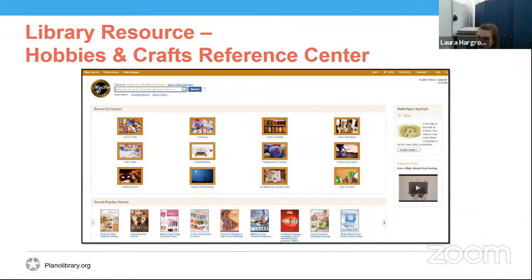Okay, so before we wrap up, we do want to share with you a library resource that we have. This is the Hobbies and Crafts Reference Center. This is an EBSCO database that you can access for free with your PPL library card. And this database provides detailed how-to instructions and creative ideas to meet the interest of hobby enthusiasts. So you can run a quick bullet journaling search here and it'll turn up a bunch of different articles, things like that, to give you new ideas for your bullet journaling.